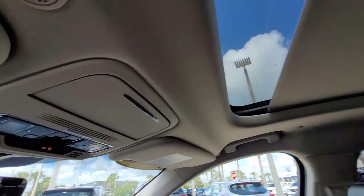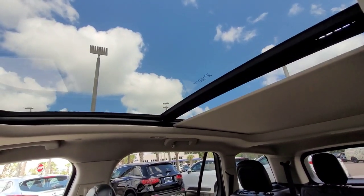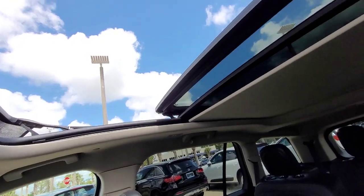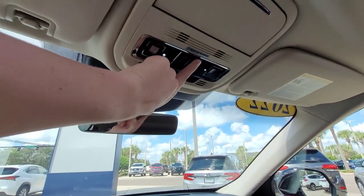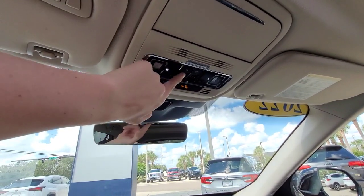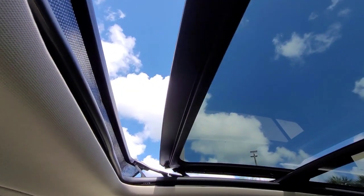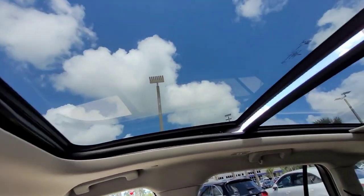Here, I can open up this sunroof cover. And the sunroof. So that's really nice. To open the sunshade the rest of the way, I press this one. These are the sunshade controls. These are the sunroof controls. So push the sunroof back. But I can't use them both at the same time, I have to choose one. They are one touch though. And if I press this one again, it'll vent it.